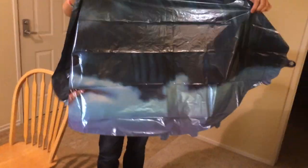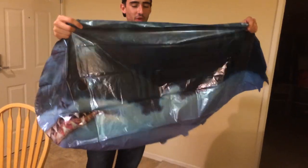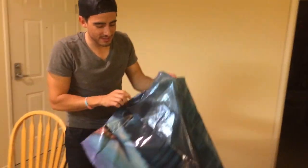Zoomed out look. I do like this. This is more than I expected. You know what? The quality of the picture itself, of the graphic itself, is just astounding. Take a look at the teeth. You can see the serrations on the teeth themselves. Extra fins, because you can never have too many fins. Looks like we do this guy justice.